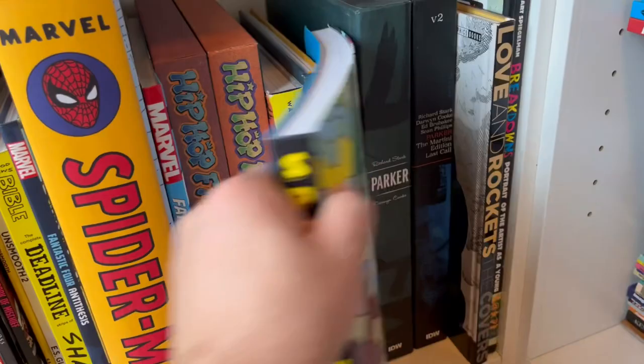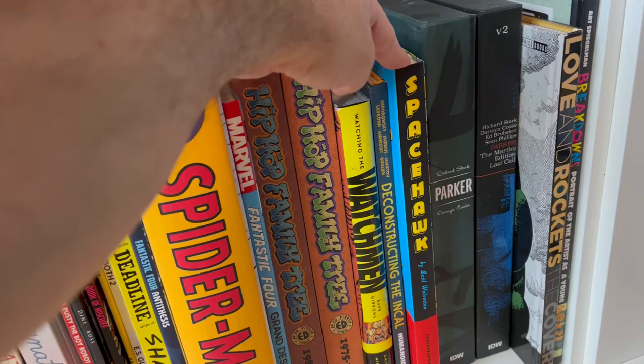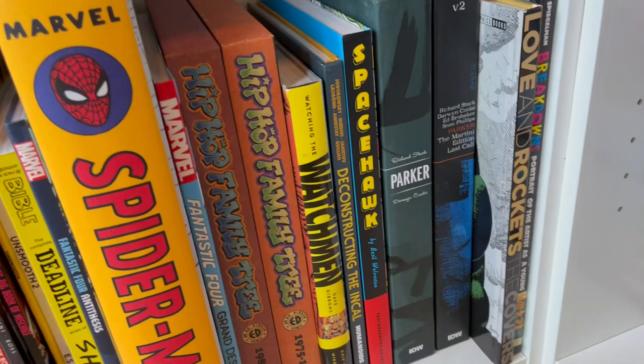Space Hawk. I mentioned Basil Wolverton is one of my favorite cartoonists ever. This is all of his science fiction tales of the character Space Hawk in this giant oversized paperback. Darwyn Cooke, his take on the Parker character, on Richard Stark's Parker character.